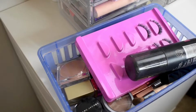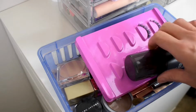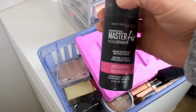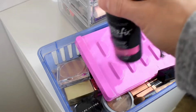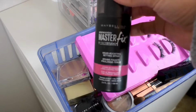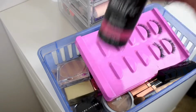As you guys know, I typically start out with some products already in my stash that I'm trying to work through or pan. It's a little bit messy at present, but I'll go over some of those products now. The first one is the Maybelline Master Fix. This is a decent setting spray. It has a bit of an aggressive sprayer, but I really like the formula. There's not a ton left, so once I finish it, I can make a little more room in my basket and in my stash.